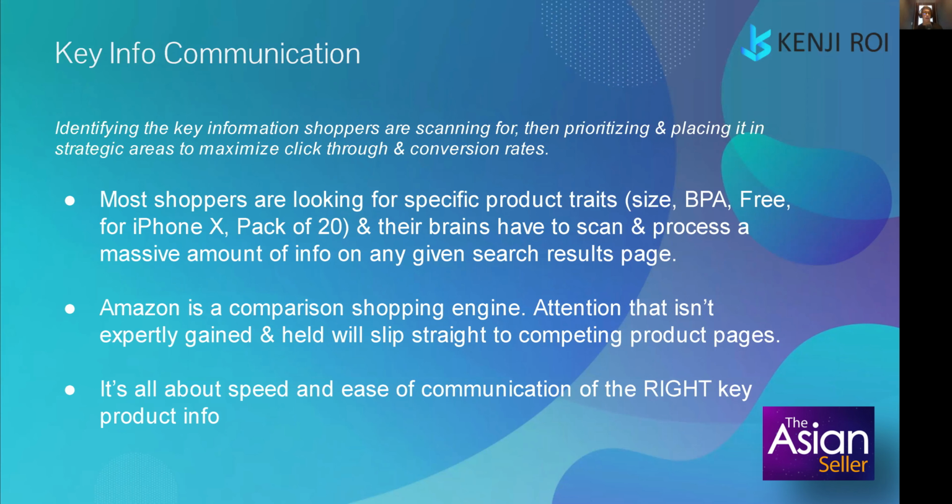Okay, and now this part is probably the most important thing on Amazon that a lot of sellers just don't pay any attention to, which is key info communication. That's identifying the key information that shoppers are scanning for, then prioritizing and placing it in strategic areas to maximize click-through and conversion rates.